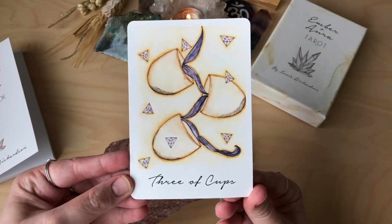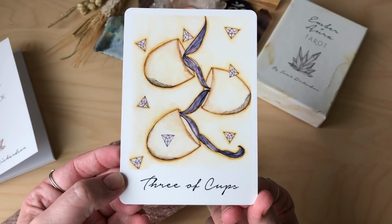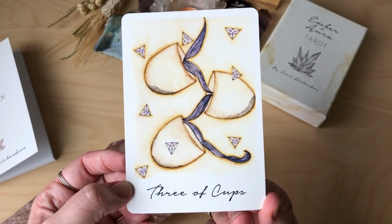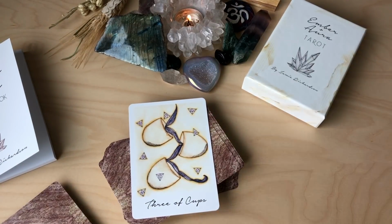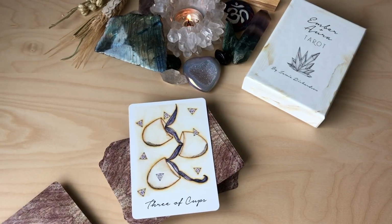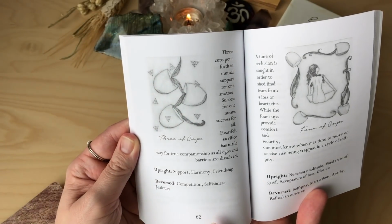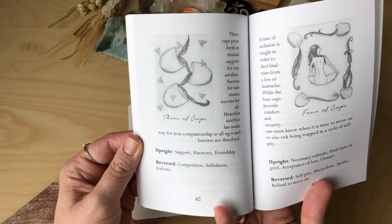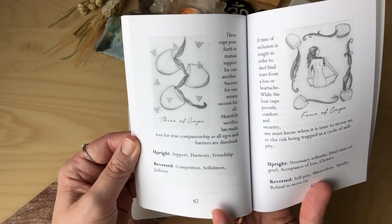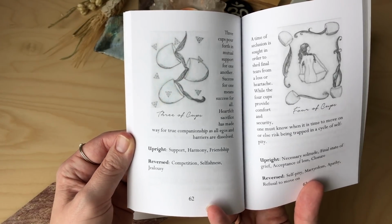The Three of Cups. What I love about this is it's Easter weekend as I'm recording these. As many of you know, I batch my videos, and I'm having a birthday dinner with friends tomorrow, my lovely friend Michelle. So it makes total sense that I got this. Okay. 3 cups pour forth a mutual support for one another. A successful one means success for all. Heartfelt sacrifice is made way for true companionship as all egos and barriers are dissolved. Upright: support, harmony, friendship. Reversed: competition, selfishness, and jealousy.